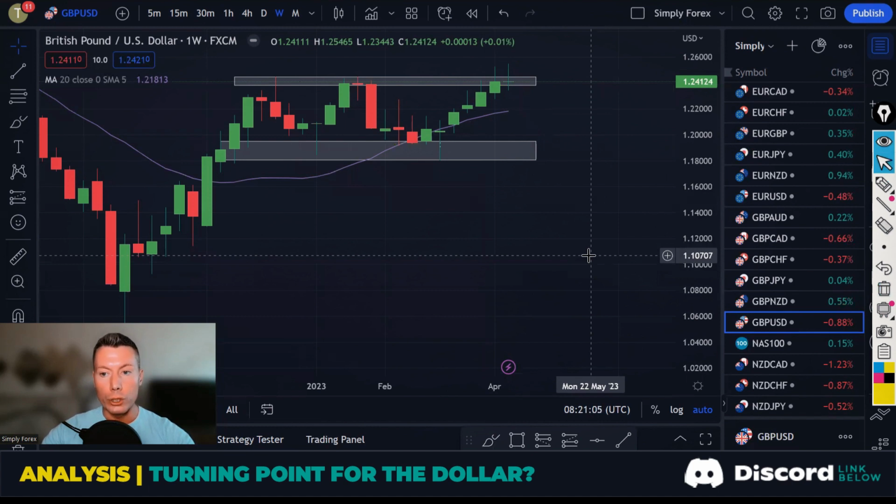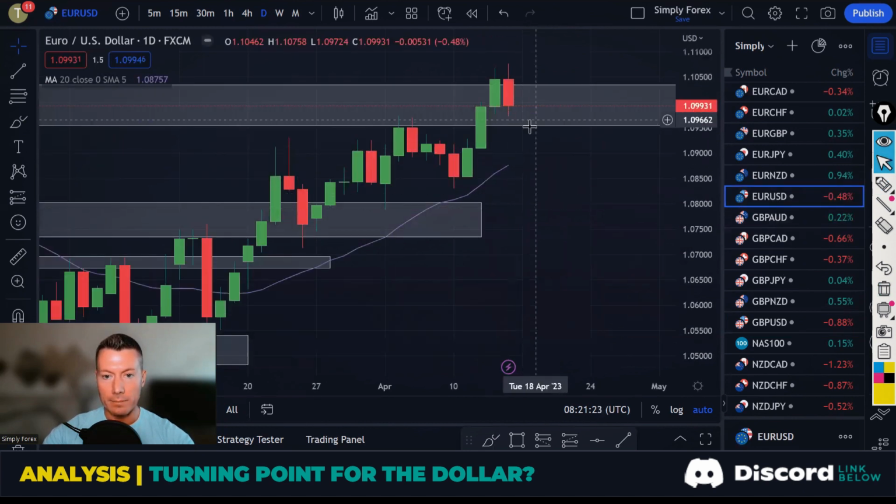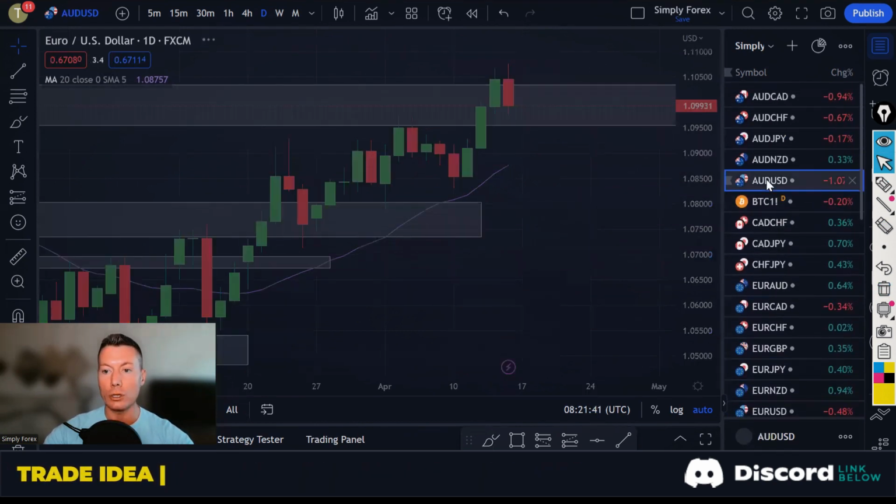So I'm looking at all the US dollar majors. The problem with the pound, for example, is this is the day chart now. Yeah, we've got this bearish candle, but we don't have much room to move into. Okay, it's the same with Euro US dollar. We've got this bearish daily candle, but this is potentially the last area of potential support. So we have no room to move into. All right. But my first trade idea is this Aussie dollar, US dollar.